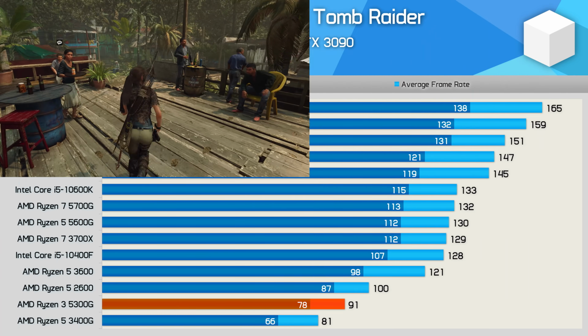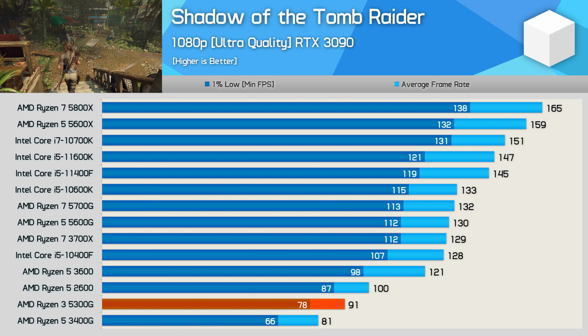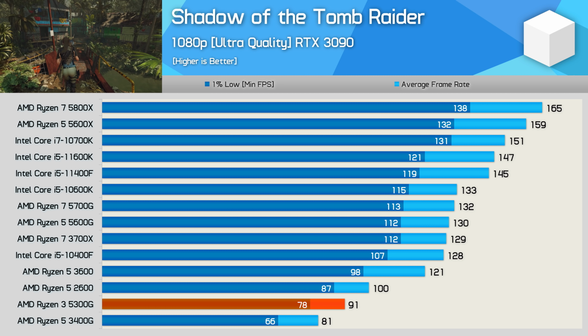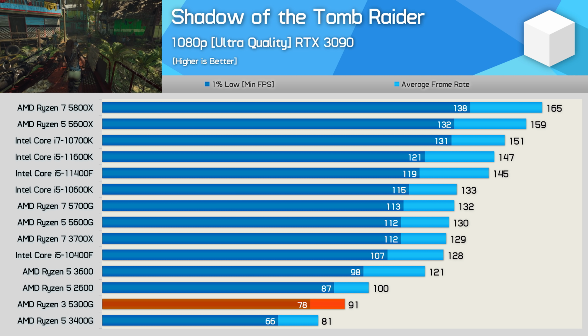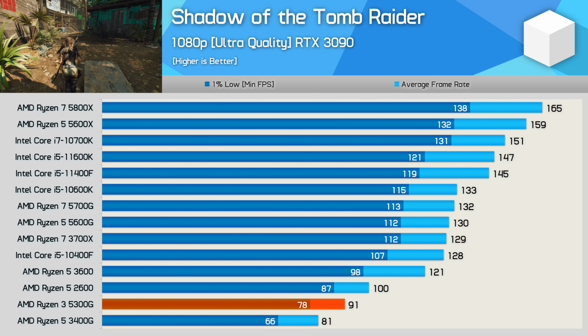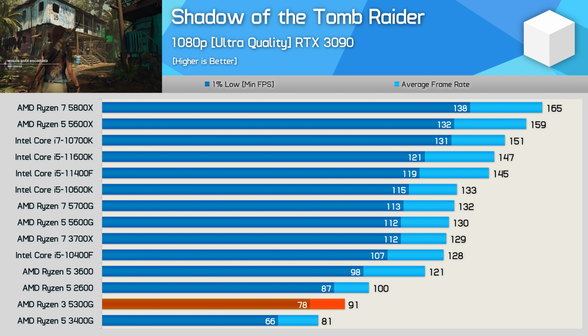The 5300G did struggle relative to the 6-core 12-thread processors in Shadow of the Tomb Raider, trailing the R5 2600 by a 9% margin, and only beating the 3400G by 12%. Then, when compared to the Ryzen 5 5600G, we're looking at a 30% drop in performance.